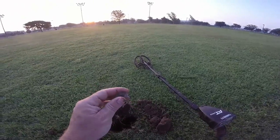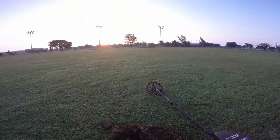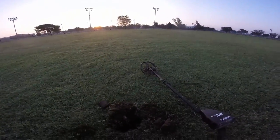Still haven't found anything good. A little bit of clad coinage. We're out here looking again. We'll see what else there is.